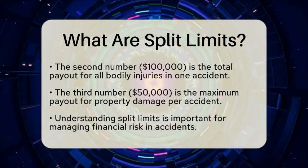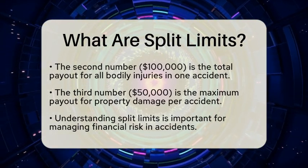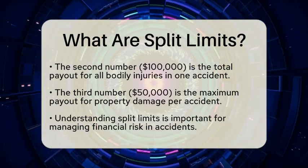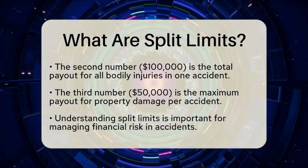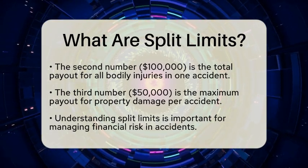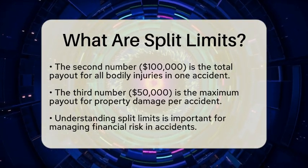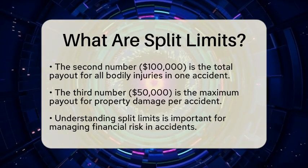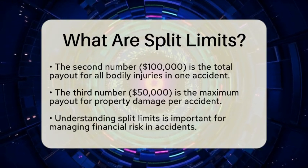The first number, $50,000, is the maximum amount your insurance company will pay for bodily injury per person in an accident. The second number, $100,000, is the total amount your insurance will cover for all bodily injuries resulting from a single accident. This means if multiple people are injured, the total payout cannot exceed $100,000.